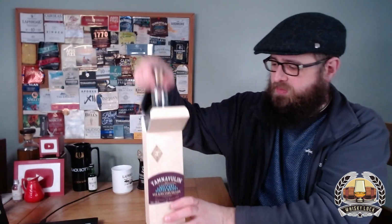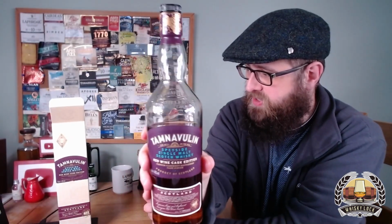So presentation is pretty standard fare for what you expect from Tamnavulin. It looks like this, as they all do, just different colour labels basically. Cork stopper, glass bottle, clear glass, 40% ABV. It's almost certainly chill filtered because you can basically see the labels through that. It's an incredibly clear whiskey. As for caramel colouring, well, what do you think?